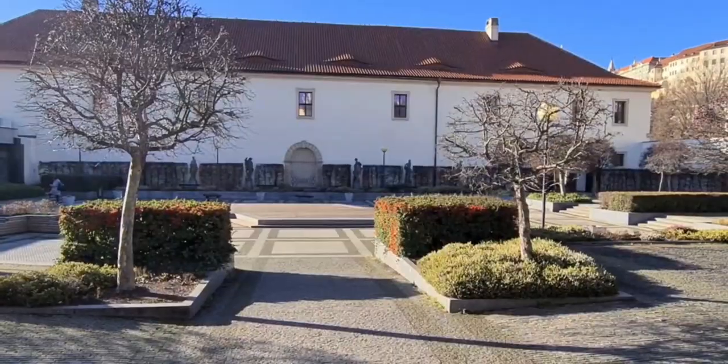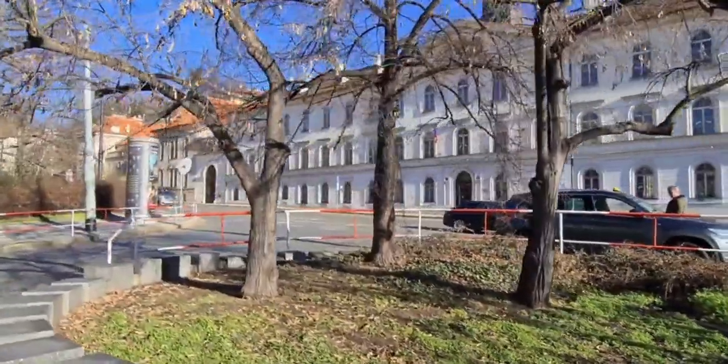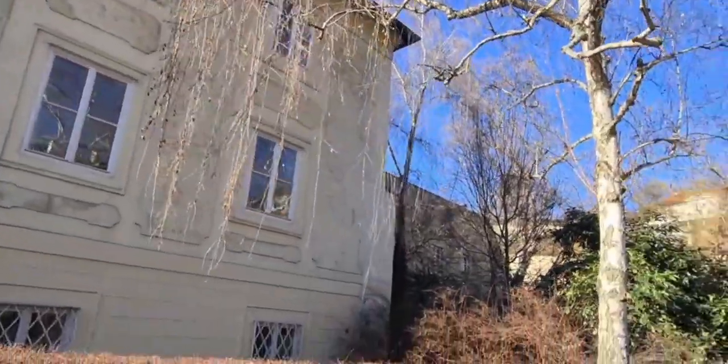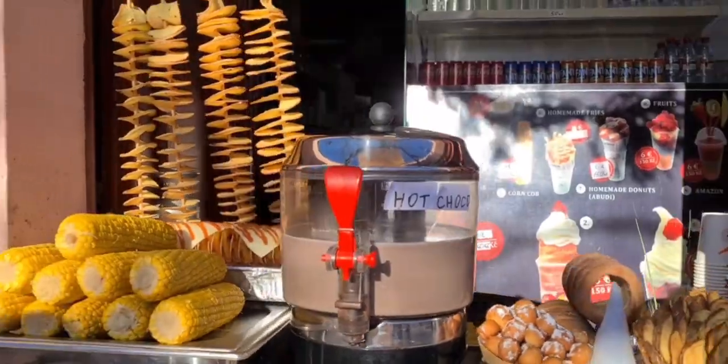It's a beautiful day and the sun is shining. It is so beautiful. The sky is blue, because the last days it was a bit gray with the rain. Today we have a really beautiful day. We are going up. It's still a bit cold, like winter-ish. I love it, like a winter cold day with sun.